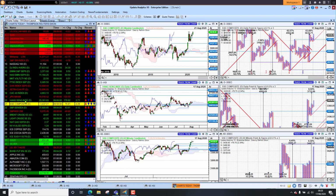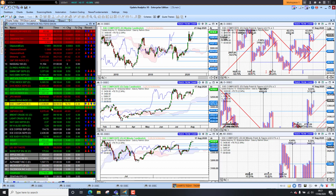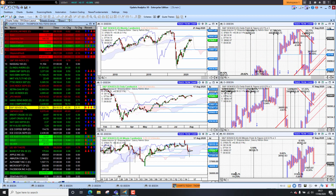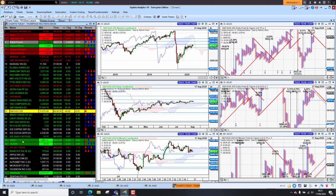The Chinese market was up 2.3%, so looking like we're pushing to new highs there, so that's looking pretty good. And the Sensex in India up 0.1% despite renewed coronavirus concerns there. The Aussie market down 0.8%. So that was also weaker.